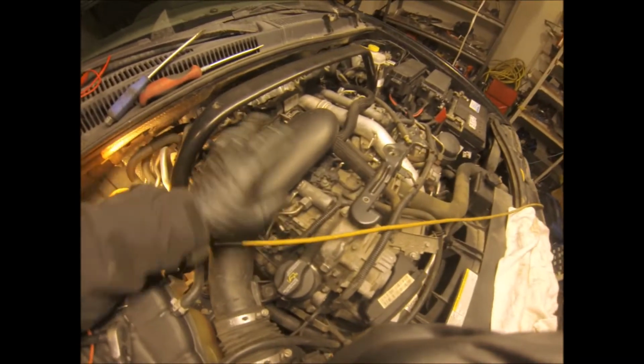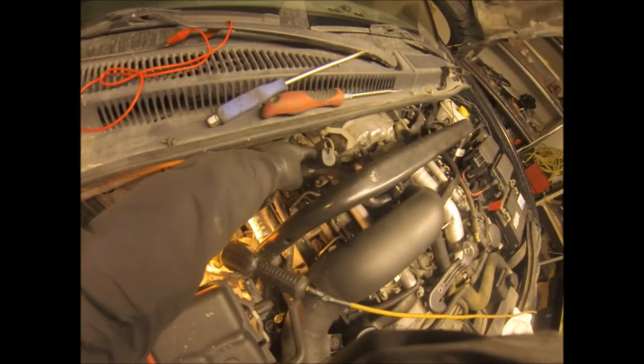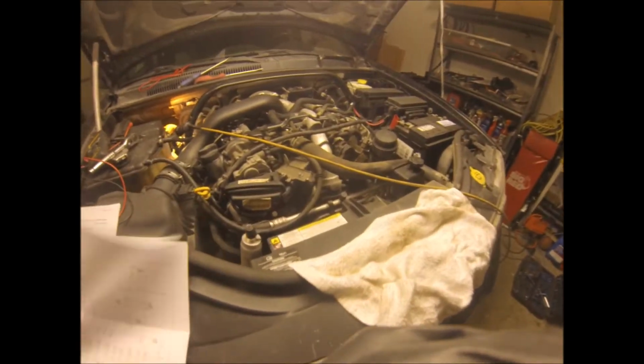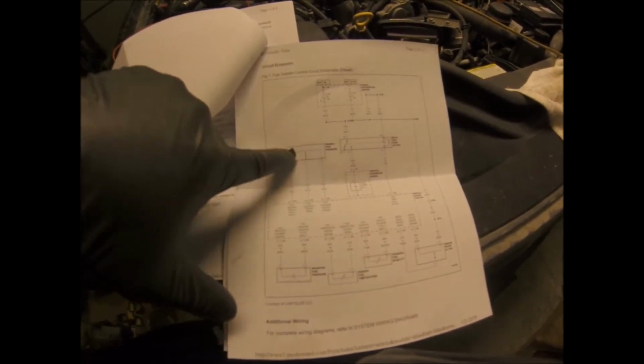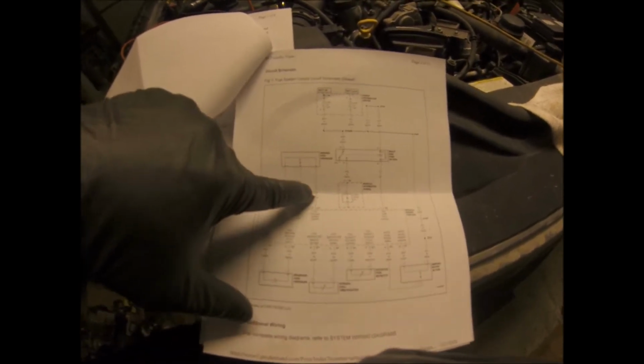Right side right here, this is the rail. At the end of this rail, there's a sensor back there. There are 3 wires at the back, and on my diagram here, there's a pressure sensor with 3 wires. This wire right here is the 5-volt reference. The middle is the signal wire, to see if it's high or low pressure. It moves left and right. And ground is the last wire.